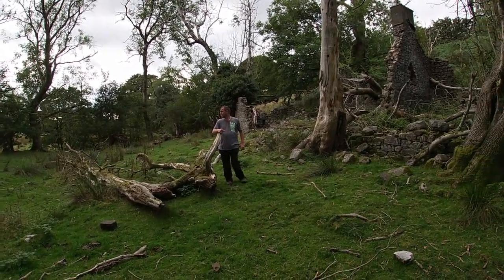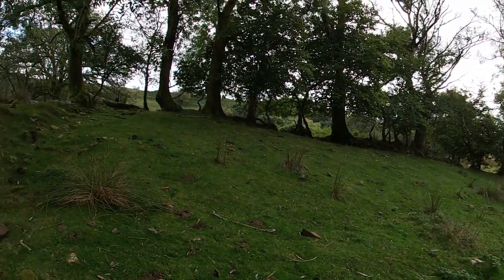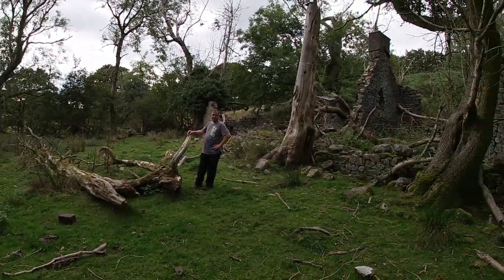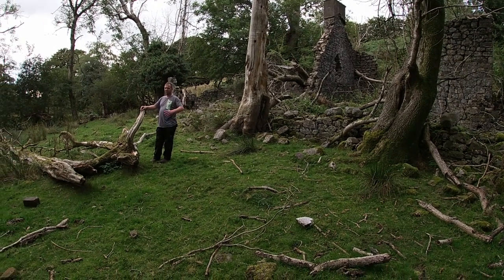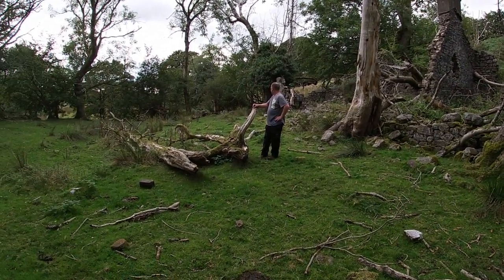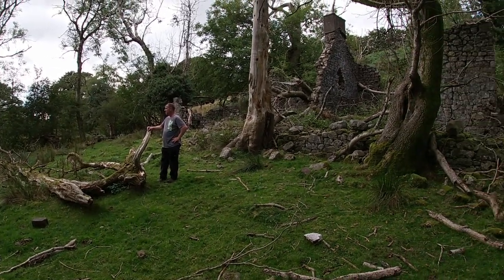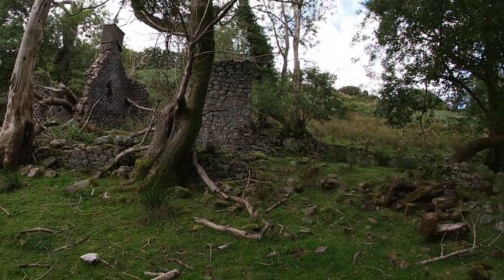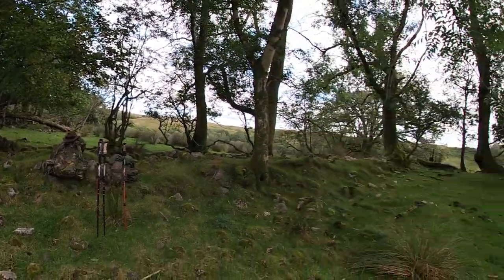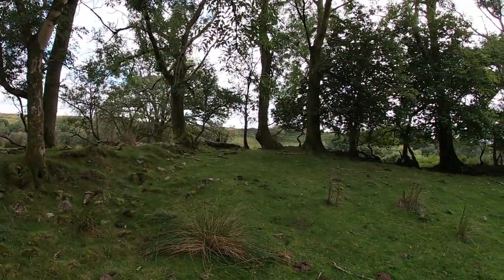What a lovely front garden, innit? I know. Most of these stones are from there. Talk about peace you'd have up here, innit? Lovely. Right, bring you back in a bit.